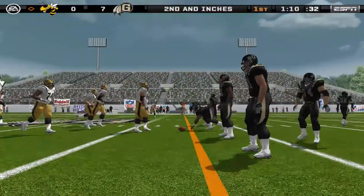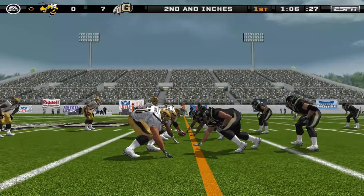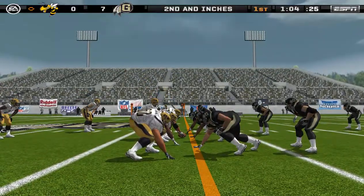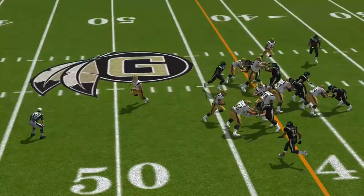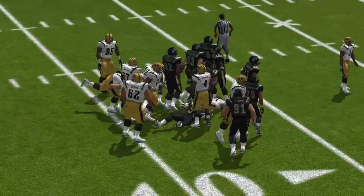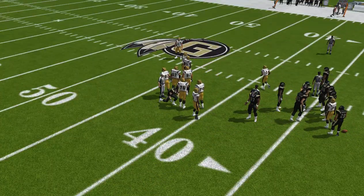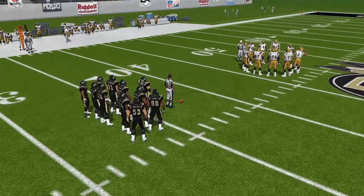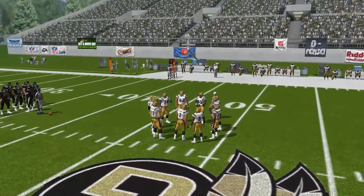Second and less than a yard. Here we come. Keep moving. A little misdirection. Carroll comes up to make the play with the carry. About a 5-yard pickup for the first down. The defense was taken out of their game plan on that play. No one was able to get away from their block until it was too late.